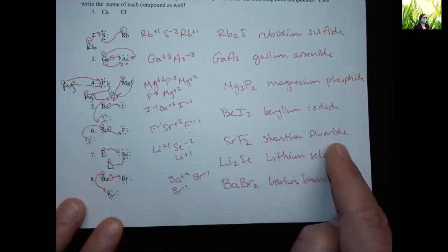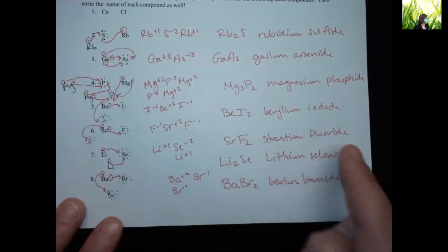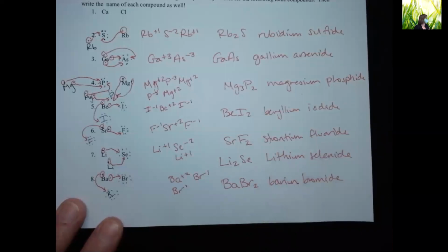Any questions on this worksheet? Do you want me to go over any other answers specifically?